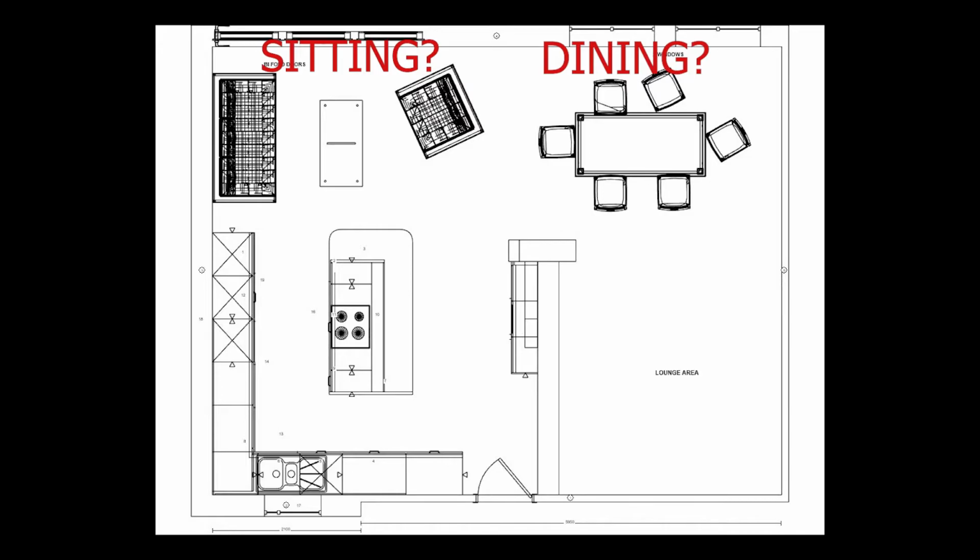now which bit's going to be the dining side and which bit's going to be the soft sitting side? And this is actually very important, because believe it or not, this can affect how we design the kitchen. Now, this particular client wanted the soft sitting to be near the bifold doors, so there'd be plenty of light coming in and they'd have the opportunity to sit down comfortably and look outside into the garden.